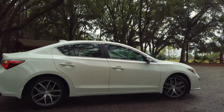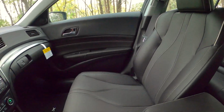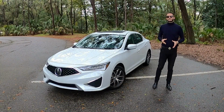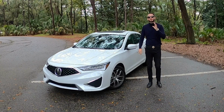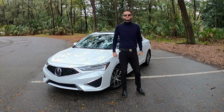The premium is over the base, so in the interior, better materials. You'll receive leather instead of leatherette. On the exterior, upgraded wheels from the standard 15-inch, but the best part is the savings that you get with the Acura can go all the way up to $8,000 when you're comparing it against the rivals. I'm Anthony from Hawkeye Rides, and we're going to go over all the specs and details.